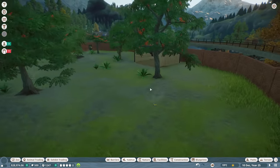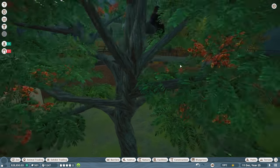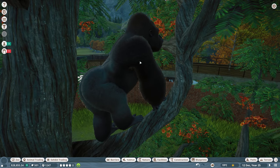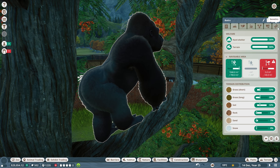I mean, it's climbing this tree, but apparently it doesn't have any climbable area. Yeah, look at that thing. It's in the tree right there. There he is. Let me see. Does he still have any climbable? Yeah, he still doesn't have any climbable area for some strange reason. I'm like, he's literally in a tree right now. He climbed in the tree.